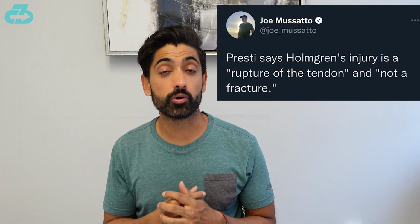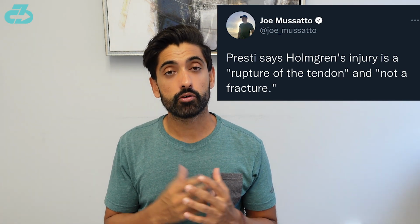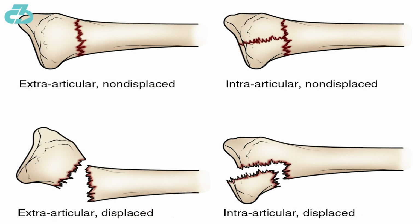Further, Woj mentioned that there are no fractures, which is an important point because fractures in general are going to make things more complicated, especially if that fracture is within the joint line, called an intra-articular fracture, which can lead to complications in recovery and long-term as well.